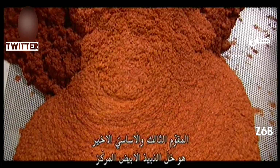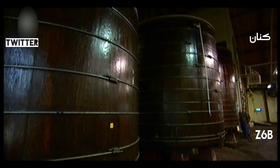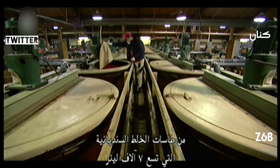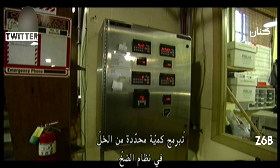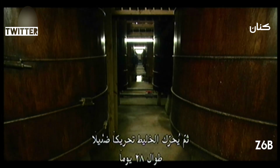The third and final key ingredient is distilled white wine vinegar, stored in these 5,000-litre vats. It's added to the mix in this battery of 7,000-litre oak mixing bowls. A precise quantity of vinegar is carefully programmed into the pump system and added to the mash. Then the mix is stirred for 28 days.